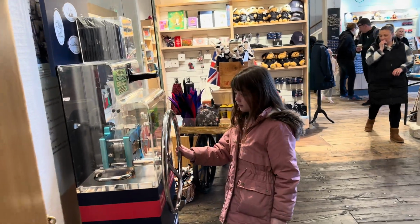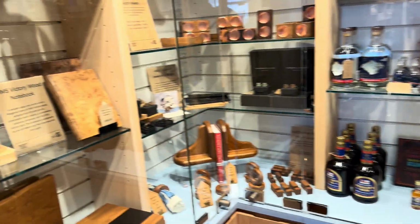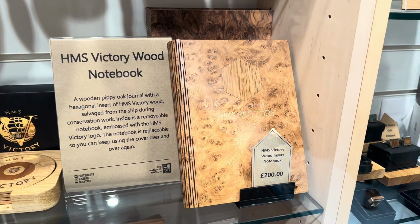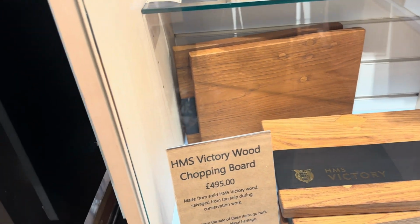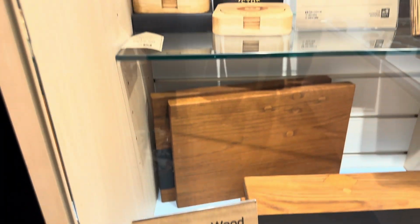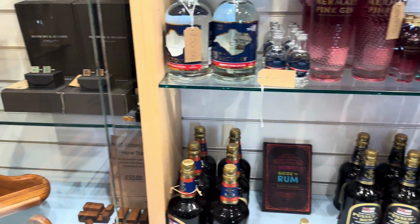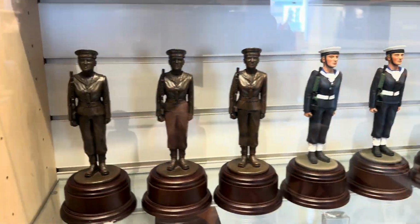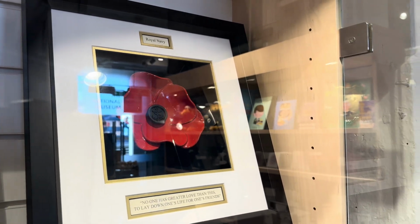And then if you make your way through the exhibition, you come through to the gift shop at the very end. Very nautical themed. So you can get notebooks, £200. So I should probably say that with less surprise. Oh, they're made from the HMS Victory wood. That's why it's so expensive. It's all very nice too. And then some rum, pirate pale ale, and some figurines. Royal Navy Rose. Poppy art.